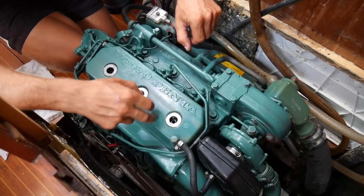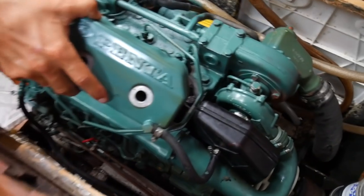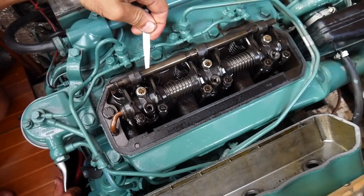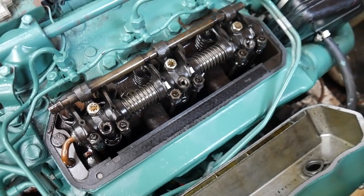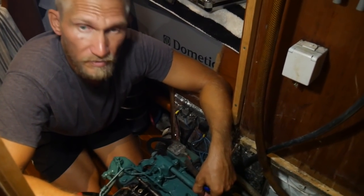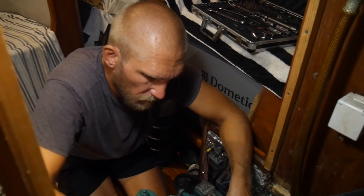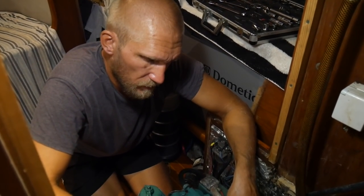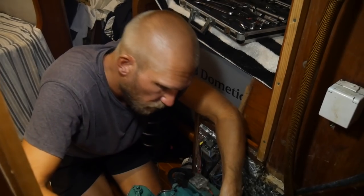So I will remove this cover so I can adjust the rockers. Or maybe I don't need to adjust them, but I will see if the measurement on them is correct. The valve clearance should be 0.3 millimeters on both the exhaust and the inlet valve. On most of them it was actually a little bit less than that, like 0.10, and that's not good, so I'm adjusting those. Actually, I'm adjusting all of them, so they will have the same adjustment.